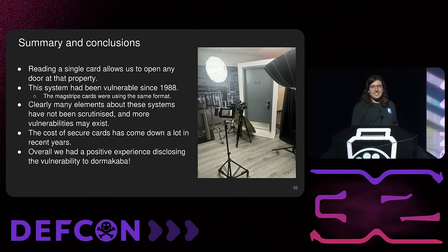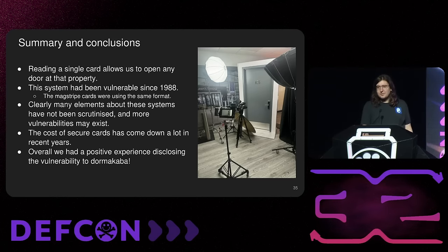And you know, many aspects of these systems still haven't been looked at. Once we found a way to make these master keys, we didn't really care about the rest of it. But there's a wide scope. The locks have USB ports. There's many aspects to these systems, and more vulnerabilities likely exist somewhere.